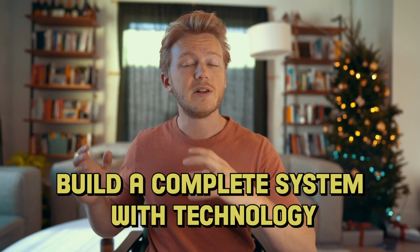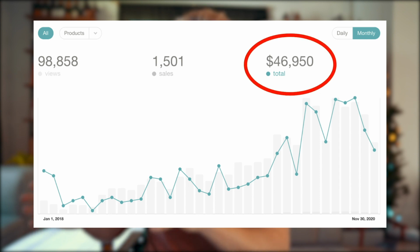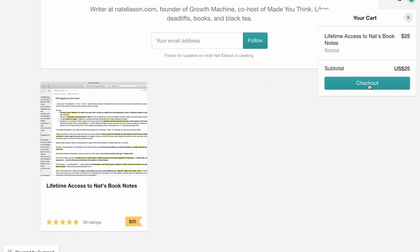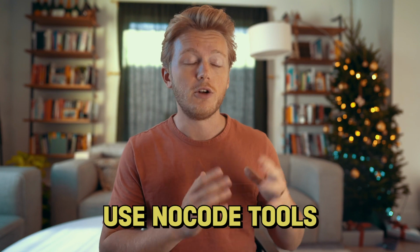An even better example is building an entirely complete autonomous system using technology. One way I've done this is I've been selling my book notes on Gumroad for a bit over 2 years, and they've made a bit over $45,000 in that time. This is a completely automated system that requires no ongoing work from me. People show up on my site via search engine optimization, they buy the book notes, Gumroad delivers the book notes to them, and I don't have to do anything. This is why programming or learning how to use no-code tools that can automate complex processes like Zapier is so powerful. But machines are limited.